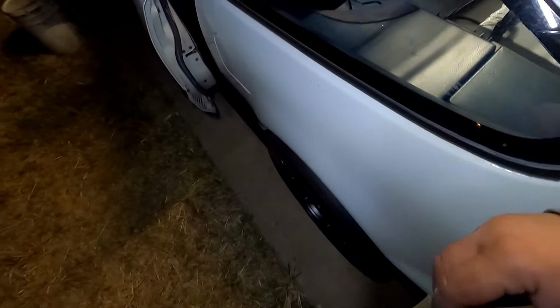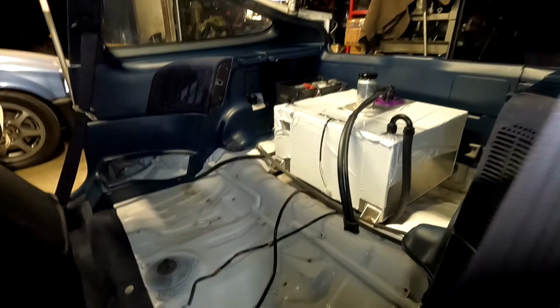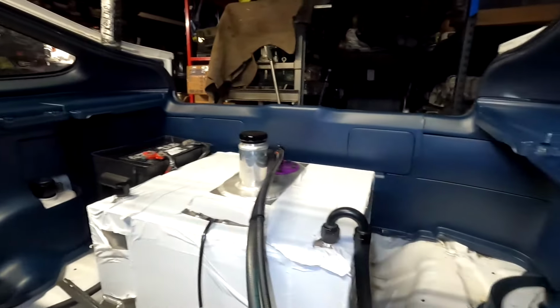Dude, looking complete. So I'm not going to be installing the storage compartment right here yet, because we still have to install the pockets, which we'll figure out tomorrow. But man, looking more complete.